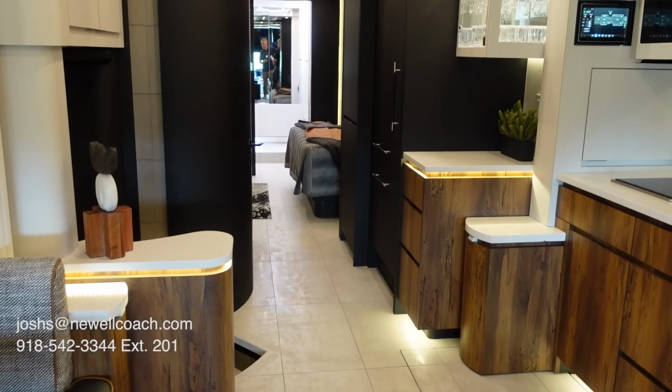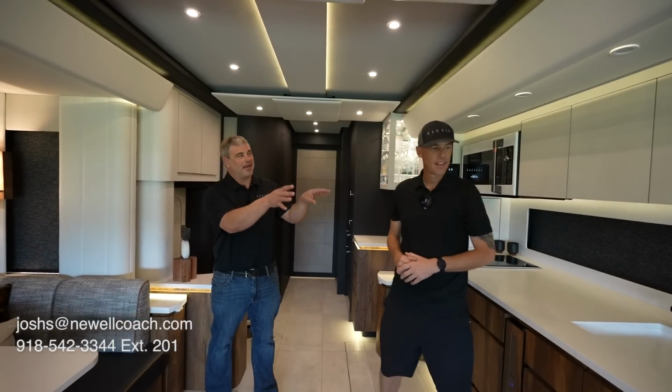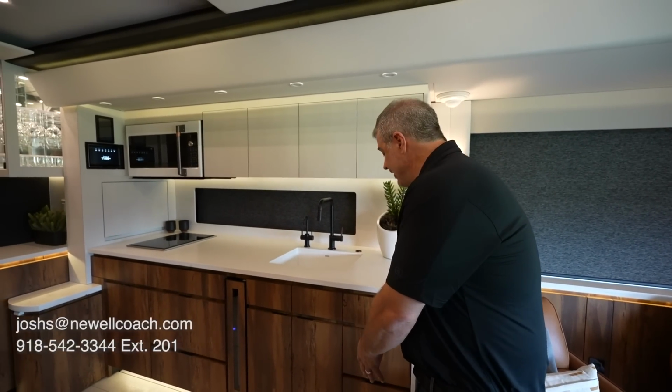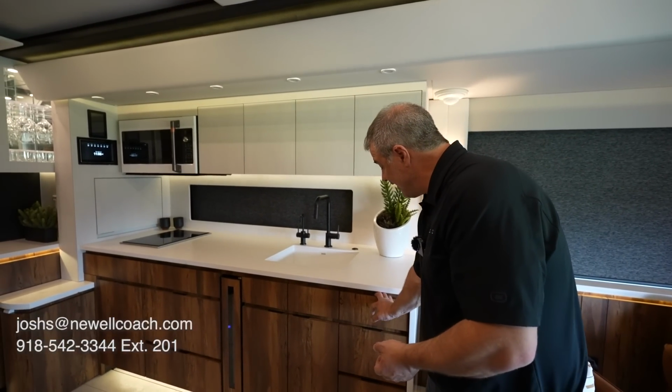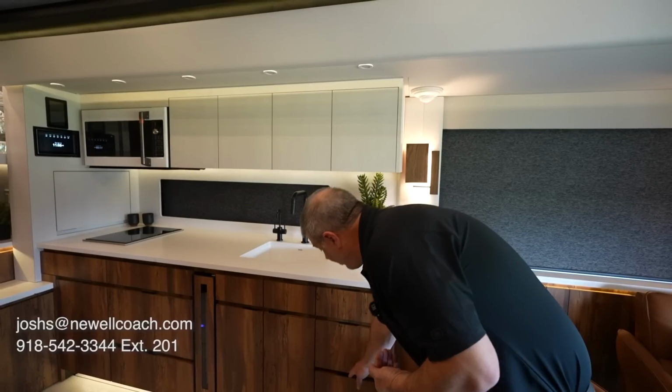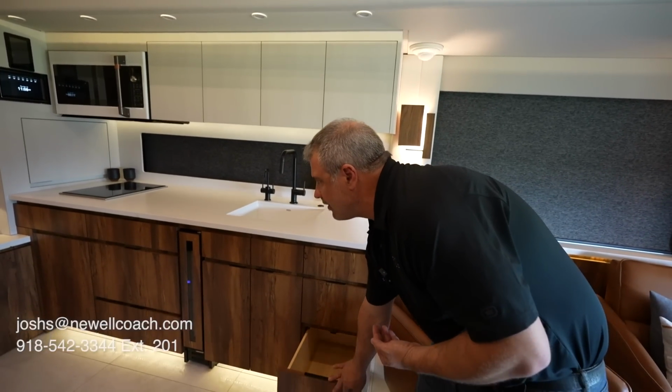Yes, sir. It really does, because it matches with the countertops and the cabinets. This is a unique galley. Most of the time we have the trash can right here. If you guys have been watching a lot of the videos, which I hope you have, you have a nice full drawer extension on the forward part of the galley. All three of these drawers really pull out, maybe mainly for cleaning supplies.